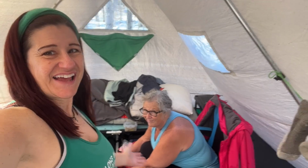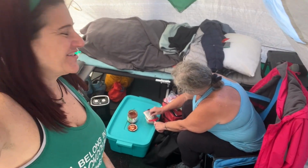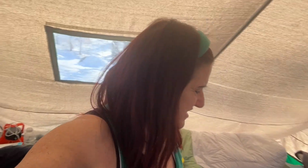Well, it is 4 o'clock and we are back in the hot tent. We have both achieved tank top status. Yay! Vicky's over there putting together a little dip with our leftover nacho stuff, some sour cream, some salsa, and some grated cheese. And then we also have the guacamole. So we're going to have a little snack with some nacho chips while we wait for this.